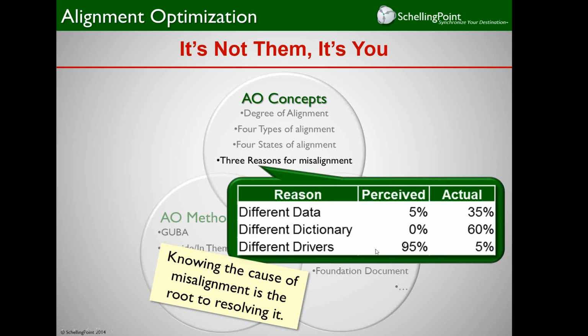What we mean by the perceived column here is that when we ask individuals, why do you think the actions and behavior and words of others are misaligned, why do you think they're inappropriate and not what they should be doing, 95% of the time we receive a negative judgment of the other person's intent. Well, the reason she is doing that is because she's trying to get more of the budget. The reason he is saying that and doing that is because he doesn't want this project to succeed.